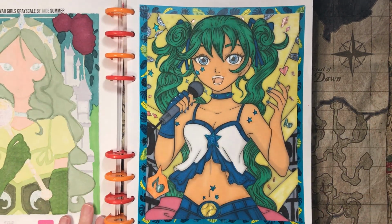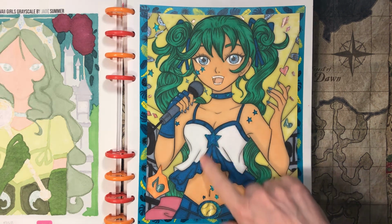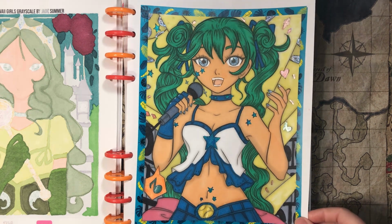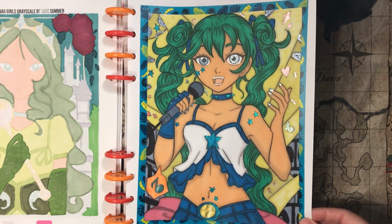I like her too. I like that I left this white, and I need to do that more often because I really like the white, but then I always feel guilty like I should be coloring it instead of leaving it white. But I really like it. I think her skin came out a little orange, but other than that, I really like her.